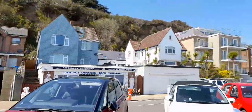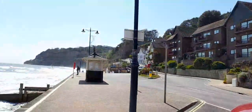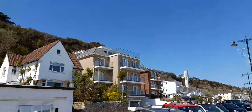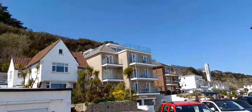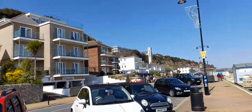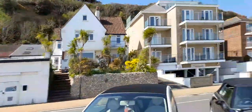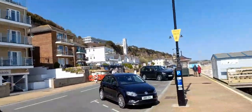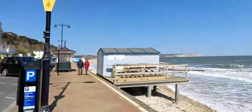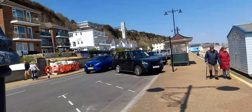Trailers obstruction, recovery for £50. Plenty of places to sit, places in the shade. These are lots of apartments. Also, if I come again to Shanklin, I would like to do the Old Town Theatre and the gardens and the Shanklin Shrine again.